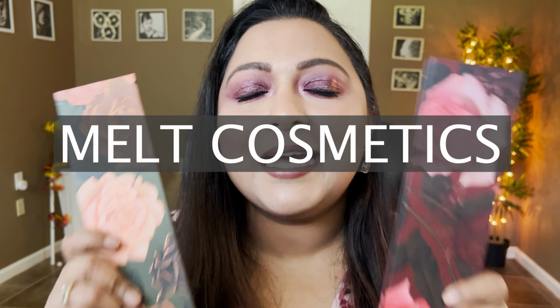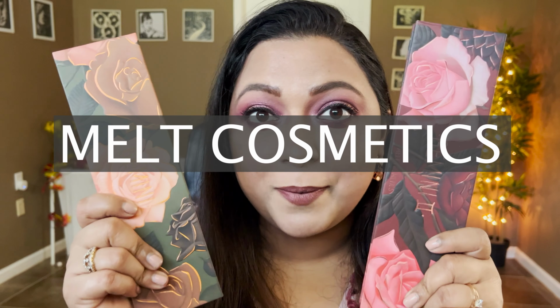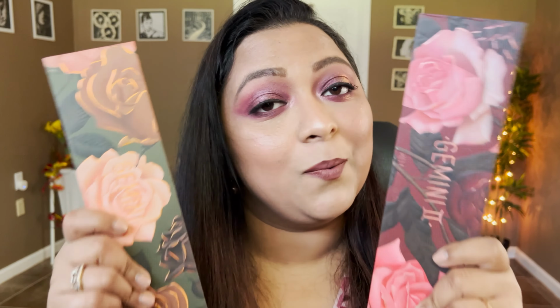The third brand, it's an indie brand, but you can definitely find it in Sephora too, is Melt Cosmetics. I would highly recommend these 2 palettes from Melt. They have a bunch of palettes. I know they've come out with new palettes too, but these 2 definitely are the staples and the ones that I would recommend with amazing quality.